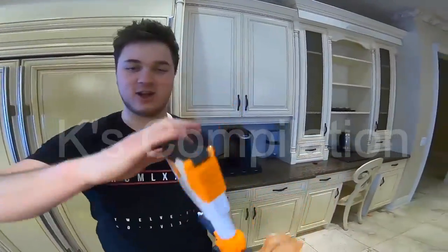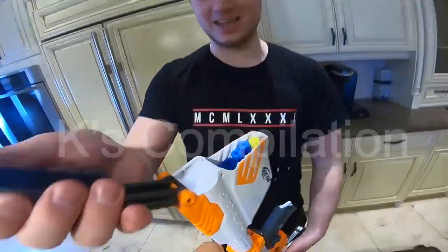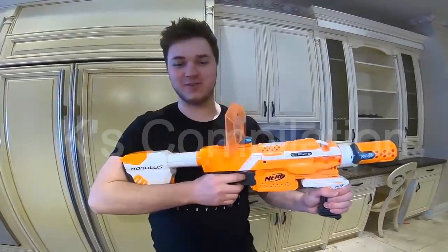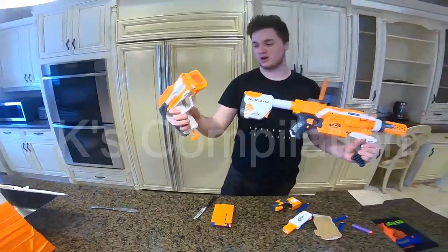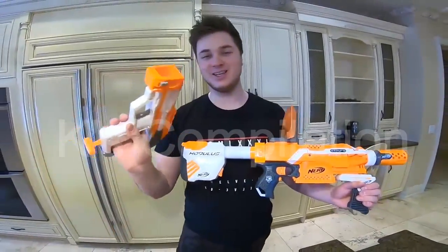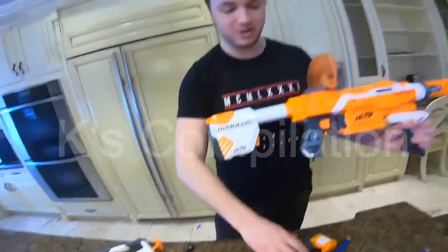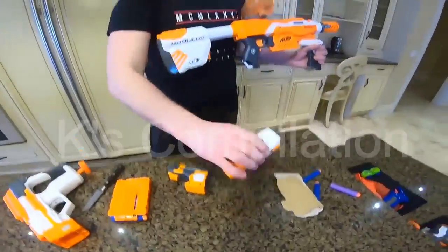And the cool thing is, this is the stock that has extra Nerf bullets in the back of it. Check that out. So now all together, you've got a sweet looking Nerf gun. We also have here, this is an extra stock, which actually is really cool. It has an additional Nerf bullet built into the top of it so you can fire an extra bullet. We also have a holographic sight and a flashlight.